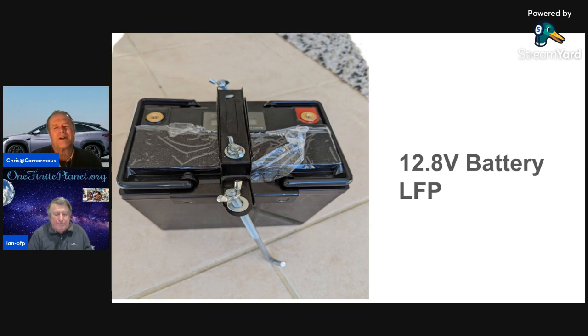Yeah, I've recently changed mine to an LFP, and I've had it in for 7 months now. And I thought, oh, I don't know if this is going to work, but it actually works fantastic. I'm really happy with it.